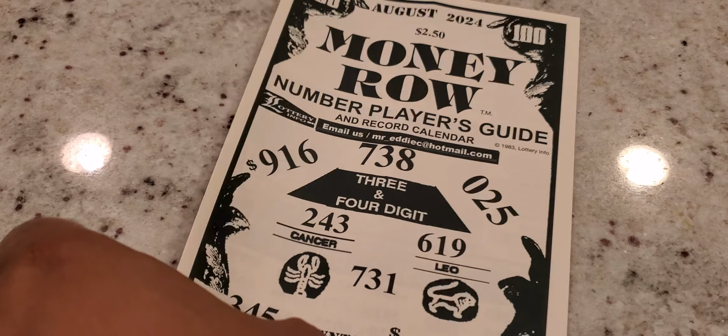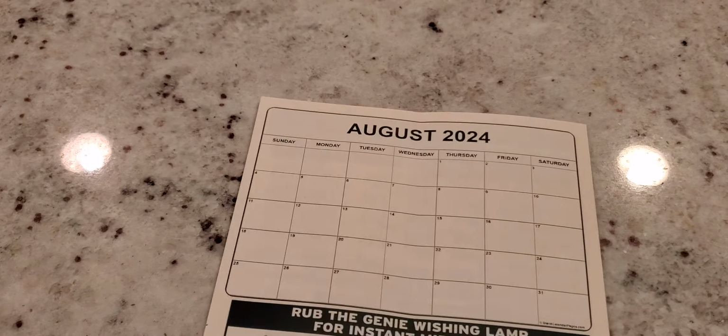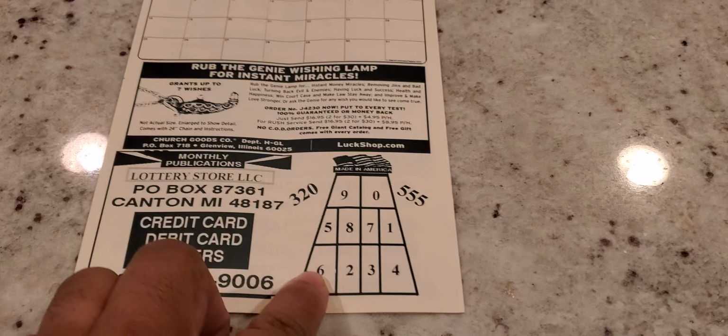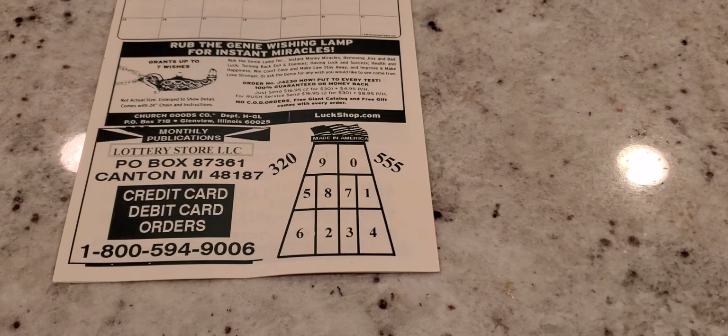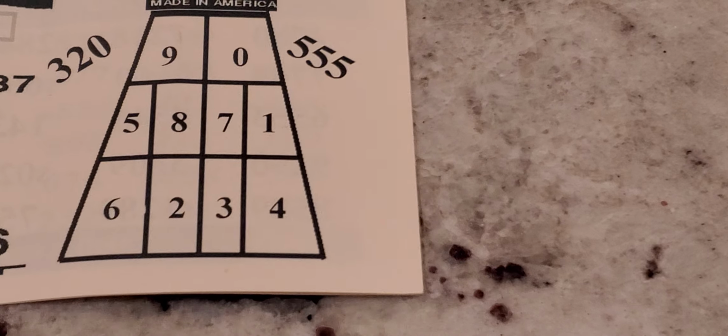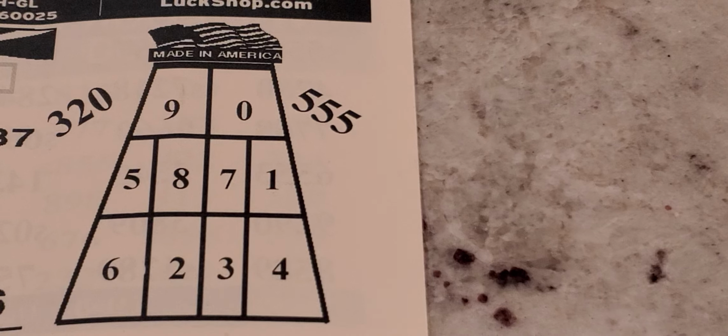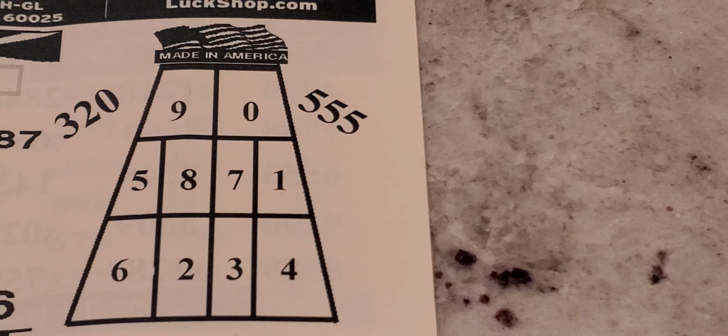All right, this is the front of the sheet. Go on the back, nothing but advertisements in the pyramid down here. As you can see, right in there, focus right there. You see you have the 320, the triple fives, and then the pyramid, this is the second best area to pick your numbers because it's like a mini workout here.